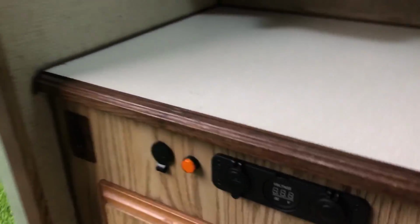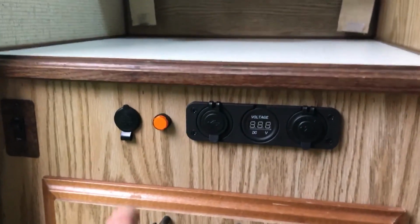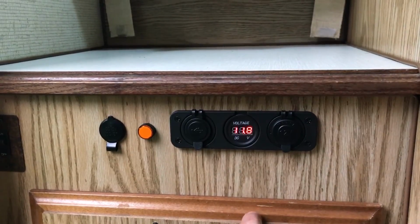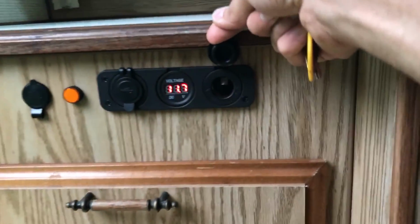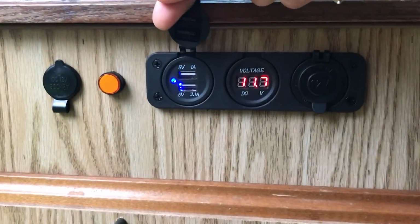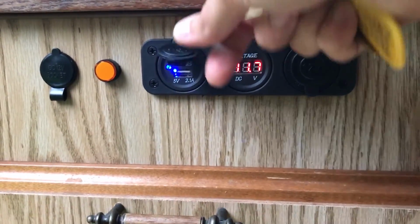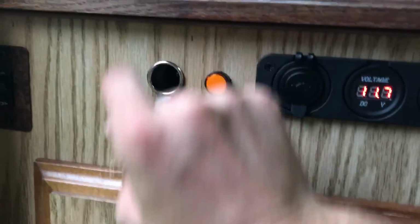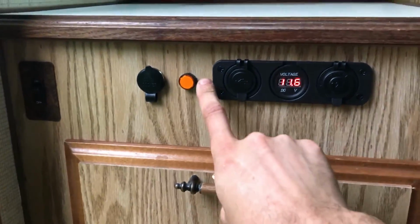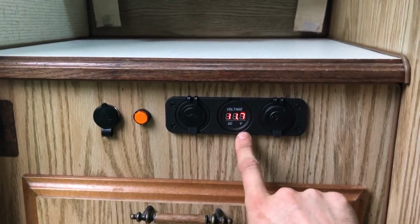There's a gauge I put in here before so you can charge cell phones on it. Standard cigarette lighter. And it's got 2 USBs, a 1 amp and a 2.1 amp. Another cigarette 12 volt source. It's low right now because I got all the lights on.